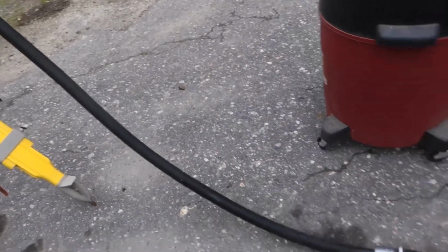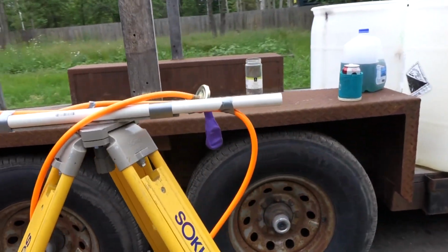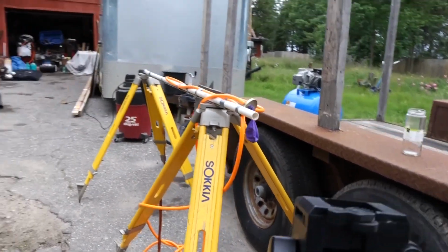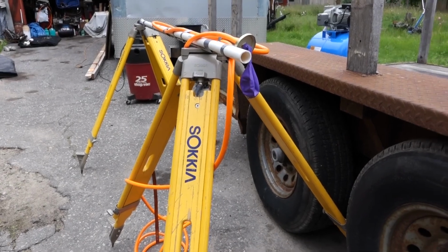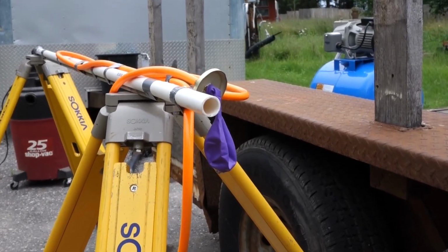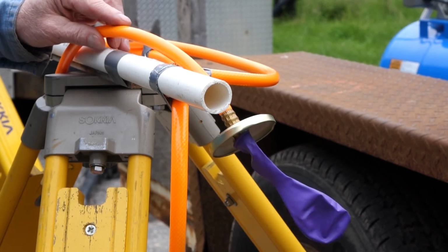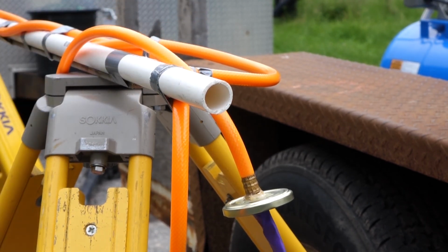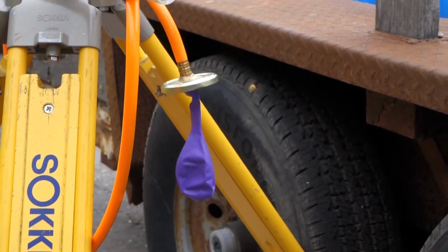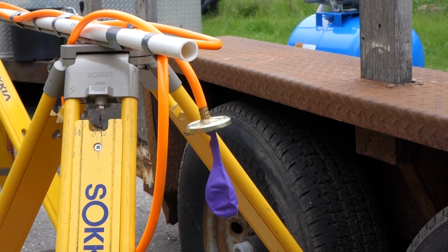So I now have it hooked up to the apparatus, and we'll get it started. It really makes a heck of a racket. You won't be able to hear me. I'll just be doing a little bit of demonstration and then explain what I have observed. So again, we have the balloon. Okay, here we go.